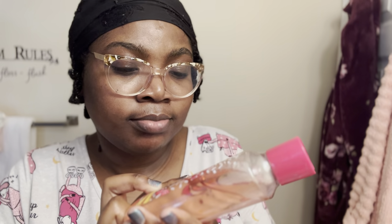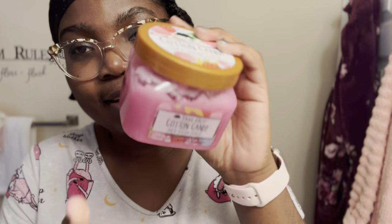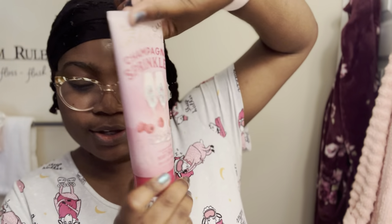To start my day fresh, basically these are the scents that I'll be going with. So this is Champagne Sprinkle, and I also have some Cotton Candy Pink, and the perfume, and the cream. So that's my scent for today.